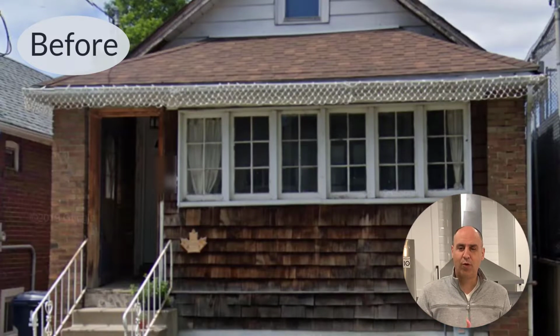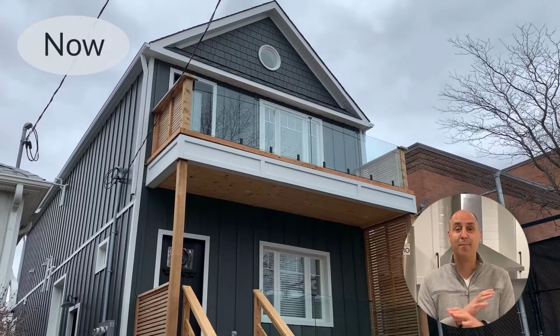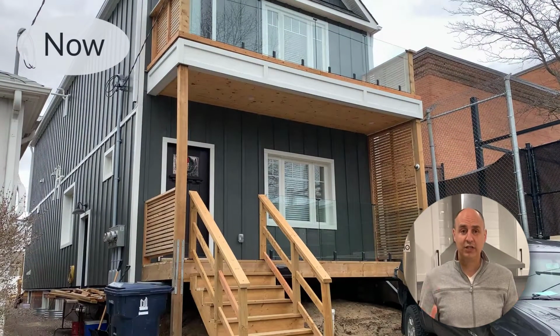We're back in East York, the Triplex. This is the final reveal. You saw the before. I'll throw in some clips of the before so you can get an idea of what the before looked like and what it looks like now. Massive, massive transformation. We are in East York.